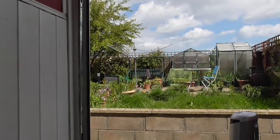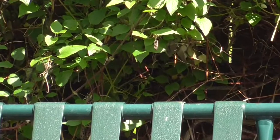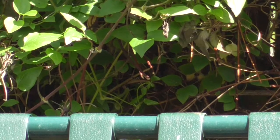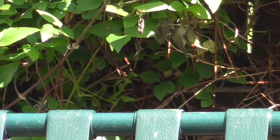If I zoom in slowly, what I tend to find is, around about that far, what they tend to do is fly in, usually perch on that swing chair, swing round and leap into that clematis which I've got grown there.